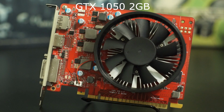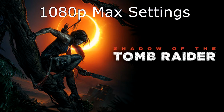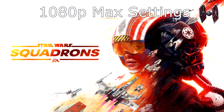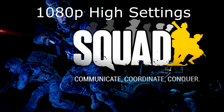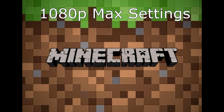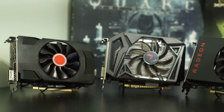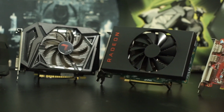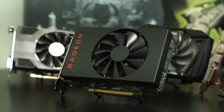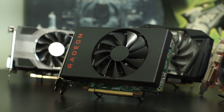The benchmarks and games we will be testing will be Shadow of the Tomb Raider at 1080p maximum settings, Overwatch 1080p maximum settings, Star Wars Squadrons 1080p maximum settings, Squad 1080p high settings, and of course, Minecraft at 1080p maximum settings. We targeted the highest playable settings at 1080p as all of these cards are intended for gaming at this resolution. 4K is out of the question for these lower end cards. Anyhow, enough talk, on to the benchmarks.